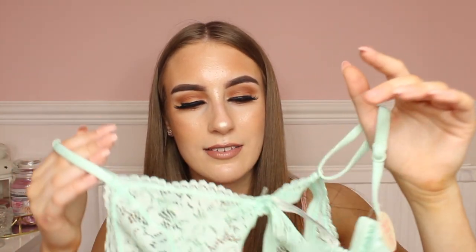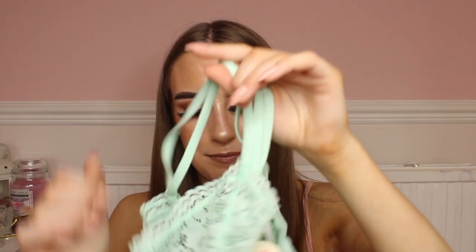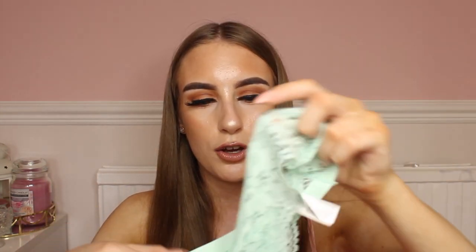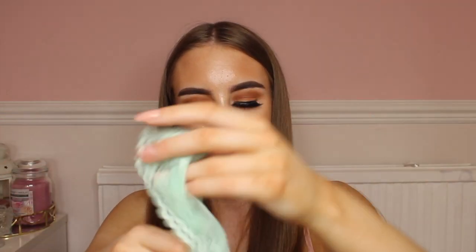I actually have this in a purple colour, and oh my god, it is beautiful, and it's so comfortable to wear, and the colour is gorgeous, with kind of a floral print on it. And here are the bottoms. They're like a thong kind of bottom, but they do cover a little bit, and they are so lovely to wear, and the colour, amazing. And £5, you can't go wrong.